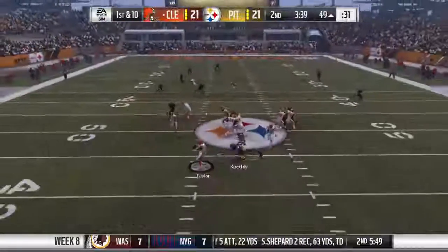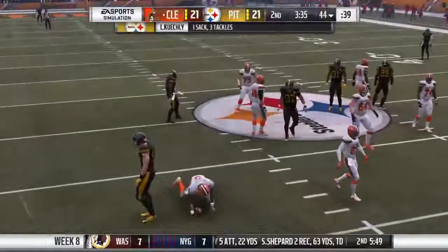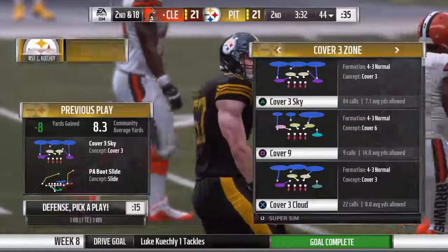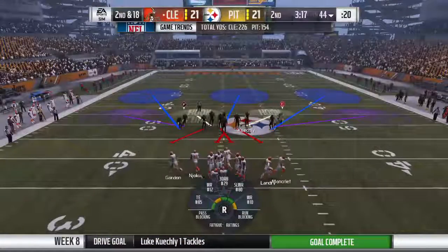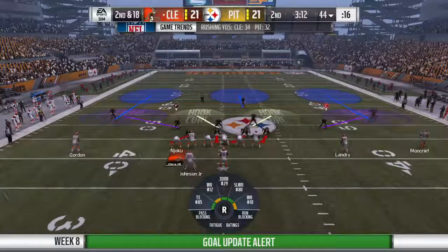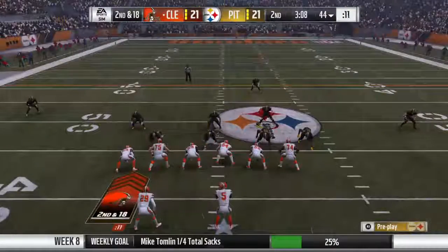Now a play fake here on 1st down. Under pressure here, and down he goes. Sacked back at about the 43-yard line. Luke Kuechly in there to drop him, and it'll be a loss of about 8. I know there'll be a little bit of criticism there because they went right back to the air after the huge pickup and end up getting sacked.